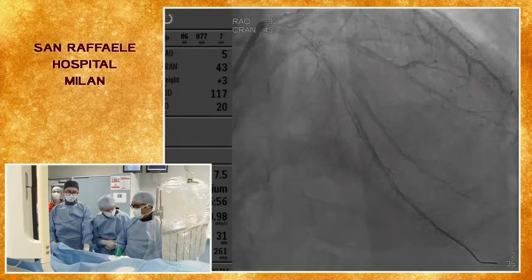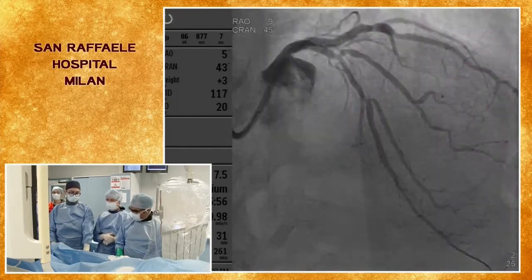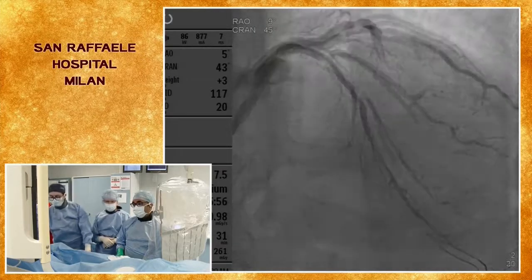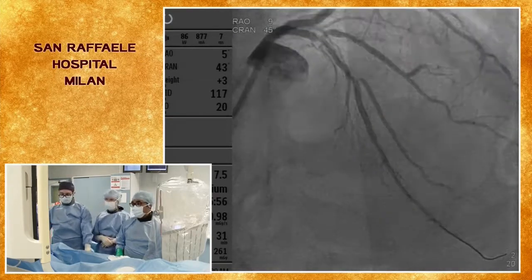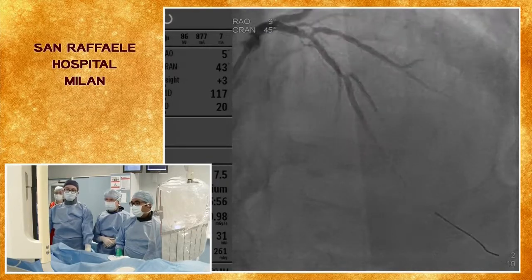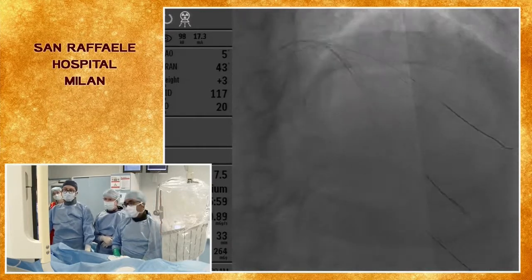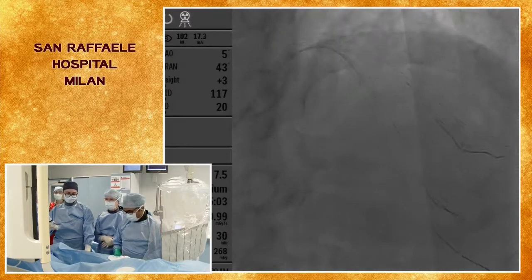We are going from the right radial with a 7-French slender introducer. It's a slender, so basically a 6-French Terumo introducer, which allows the 7-French guiding catheter. We give heparin as usual. And that's it. We start to dilate the distal. I think both lesions are critical, and we don't need FFR. Any comments?